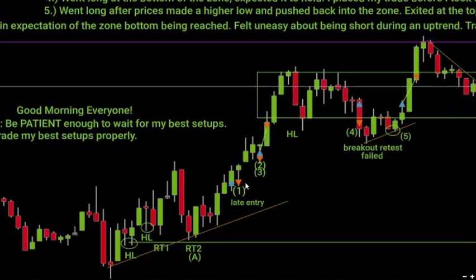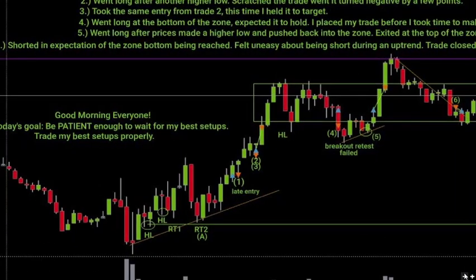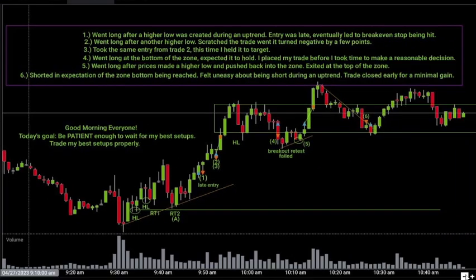I have to blame my late entry, because if I would have entered 9 points below at the open of this candle where I should have originally gone long, prices would have never come back to my break even, and I would have been able to hold the trade from here all the way back up to my profit target, which would have gotten me out somewhere up here.